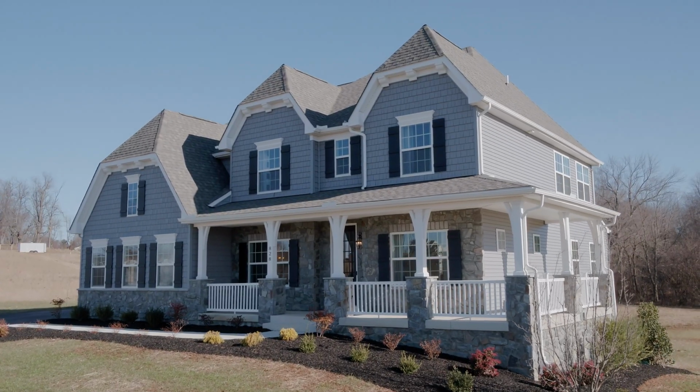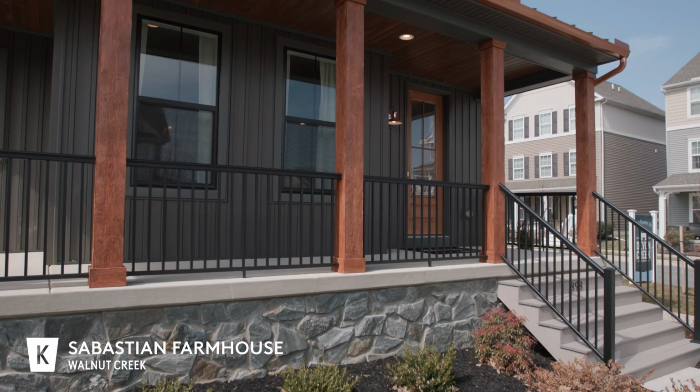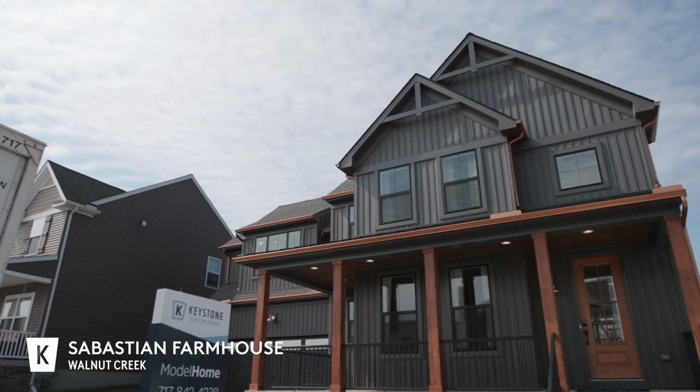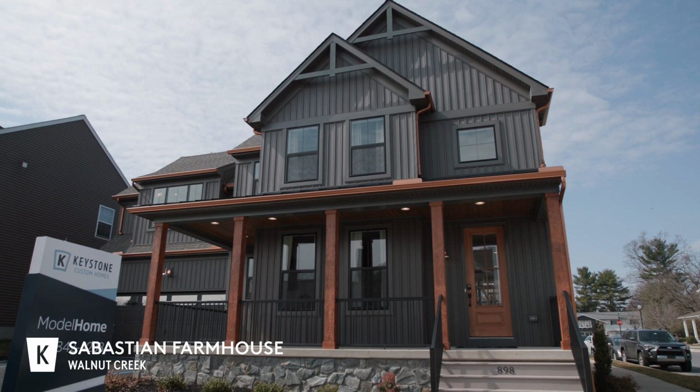The model we are featuring at Walnut Creek is our brand new Sebastian farmhouse. This elevation offers our newest and most modern take on the farmhouse elevation and is approximately 2,700 square feet with 4 bedrooms and 2.5 baths.